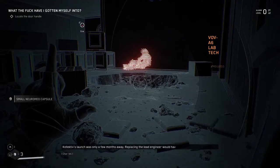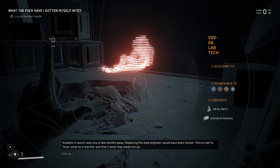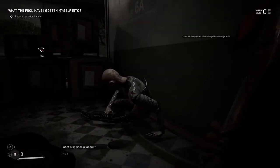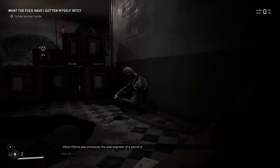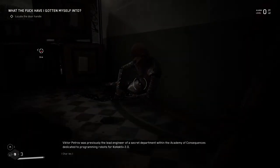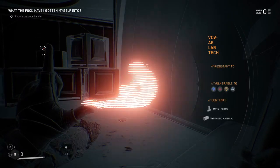After the trial, Petrov was sentenced to community service and sent back here as a prisoner. What, they couldn't find anyone else in the whole Soviet Union to do his job? Collective's launch was only a few months away. Replacing the lead engineer would have been foolish. Petrov had to finish what he'd started, and that's what they made him do. What's so special about the guy? Viktor Petrov was previously the lead engineer of a secret department within the Academy of Consequences, dedicated to programming robots for Collective 2.0. Right.